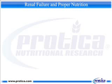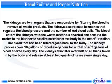Renal failure and proper nutrition. The kidneys are twin organs that are responsible for filtering the blood to remove all waste products. The kidneys also release hormones that regulate the blood pressure and the number of red blood cells.